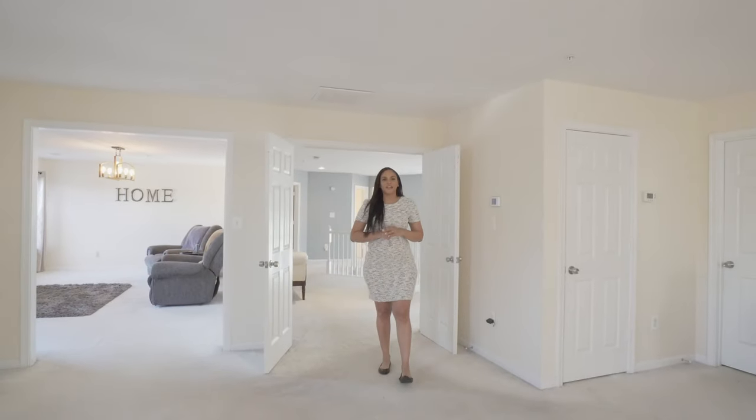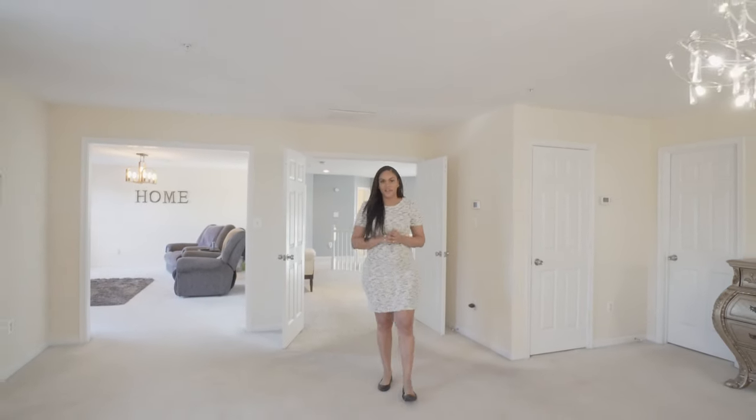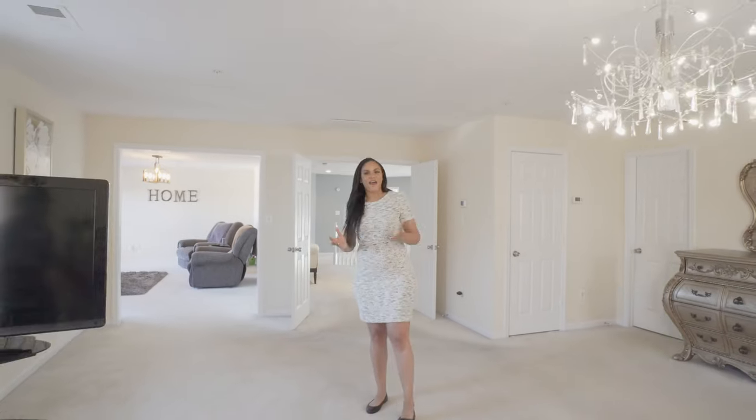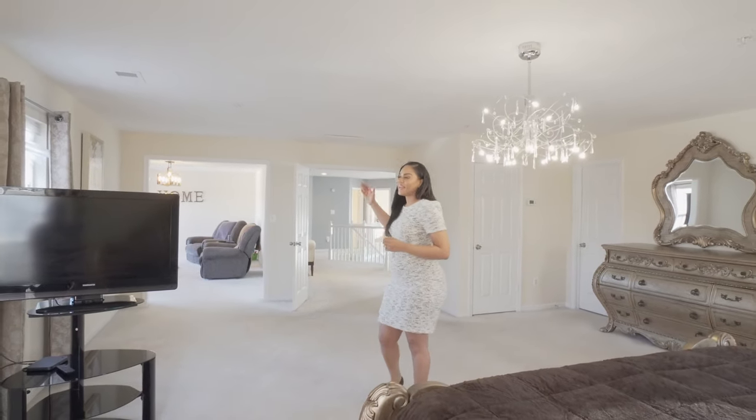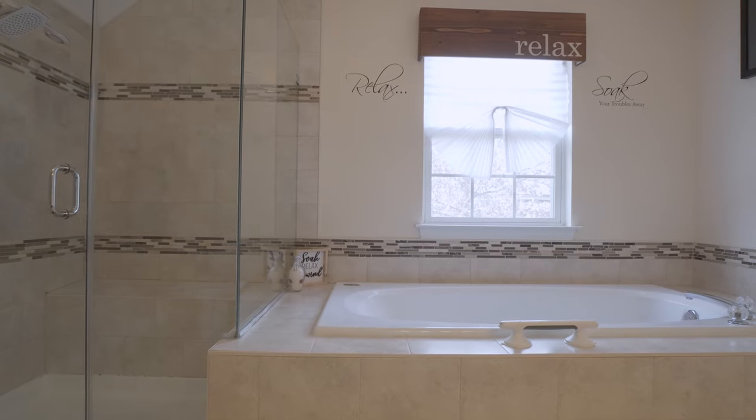You are going to fall in love with this owner's suite. Look how huge it is. You have your bathroom with your separate soaking tub and shower, and this gigantic sitting area.